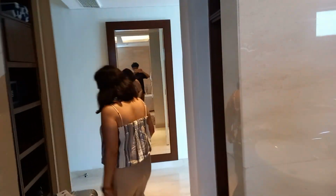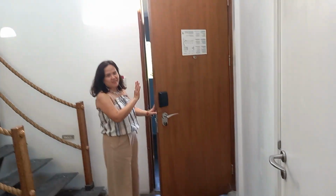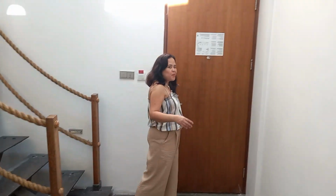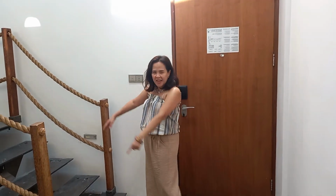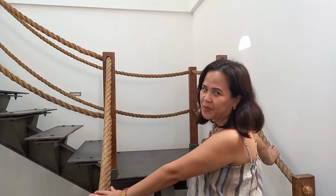And ito, surprise, surprise! This is a penthouse, diba? So meron tayo dito. Come. Ayan, this is the main door. Tapos, yan, pasok kami dyan. But before ka pasok dyan, meron kaming private access to our own private pool.